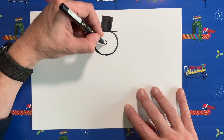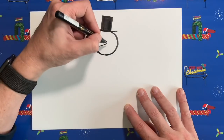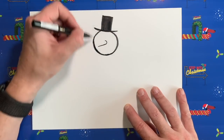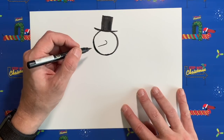And coming out of the bottom of your semicircle, we're going to draw a straight line, but it's not going to go horizontally perfectly. It's going to go slightly diagonally down towards this side of his face. So if you imagine his face is a clock, we're going to go to about 8 o'clock. Just gone 8 o'clock, I would say. That's where you want to aim towards.